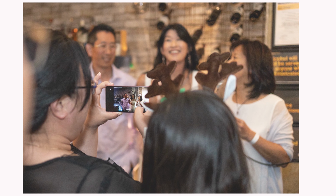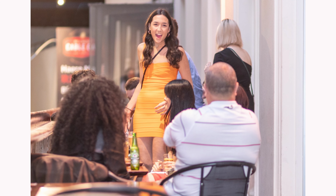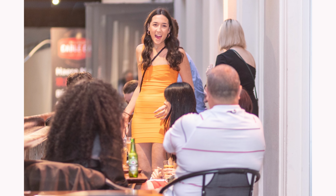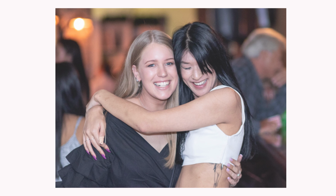And then I was off into town to a place called Concrete Bar to photograph the 21st for Jen. Happy birthday, Jen. And it was really, really cool. Another 21st. One thing I will say about these photos is they look really bright, but you've got to remember these venues are really, really dark. People don't go to bright bars. And so it can be really tricky for the lighting.